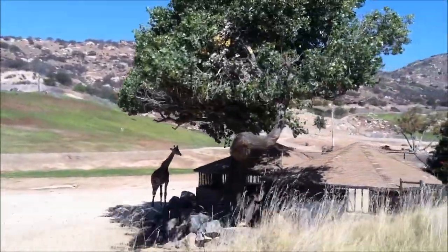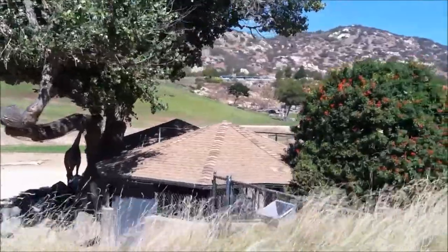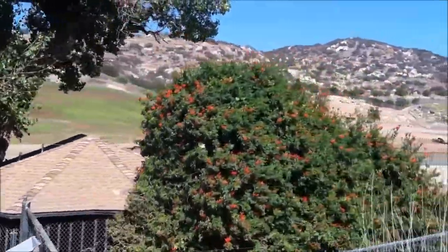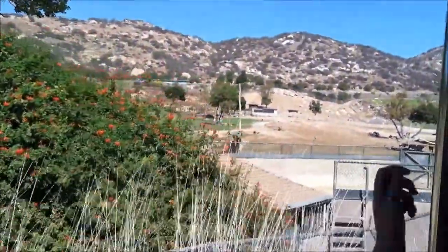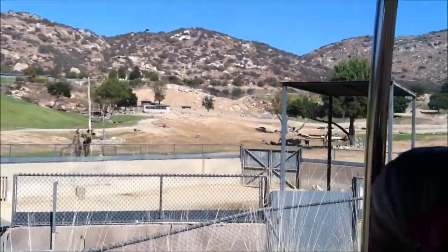Got an adult female who's just up alongside the wall here, and then looks like 3 juveniles in the background, ranging in age from about 2 years old in the youngest to about maybe 3-4 years old for the oldest.